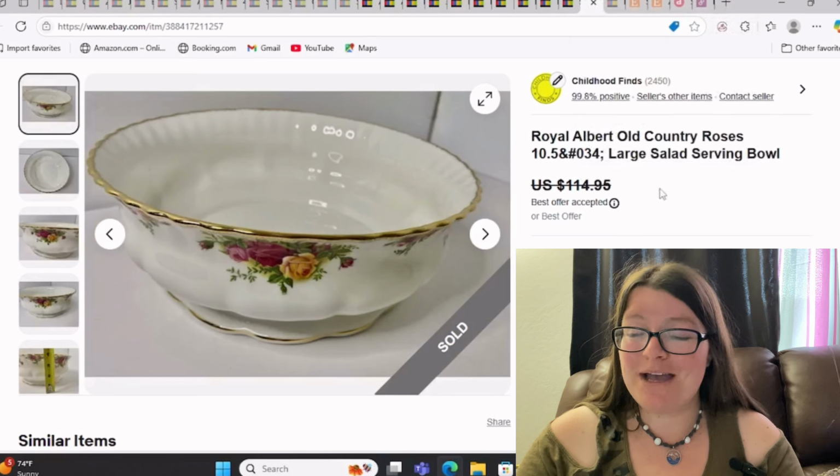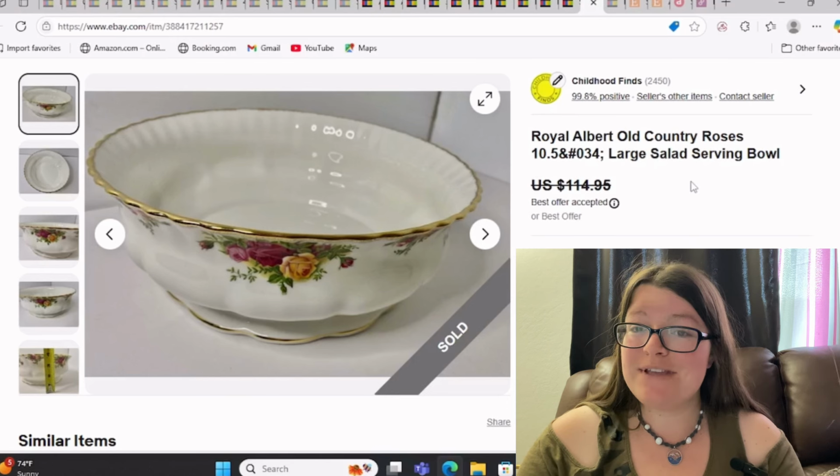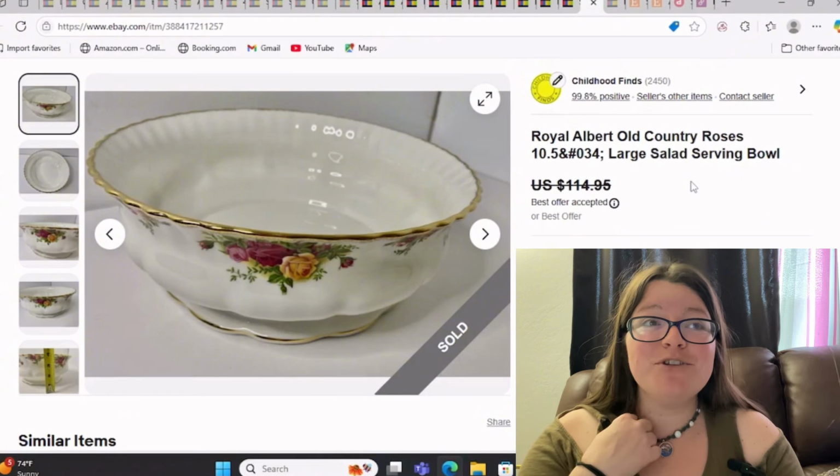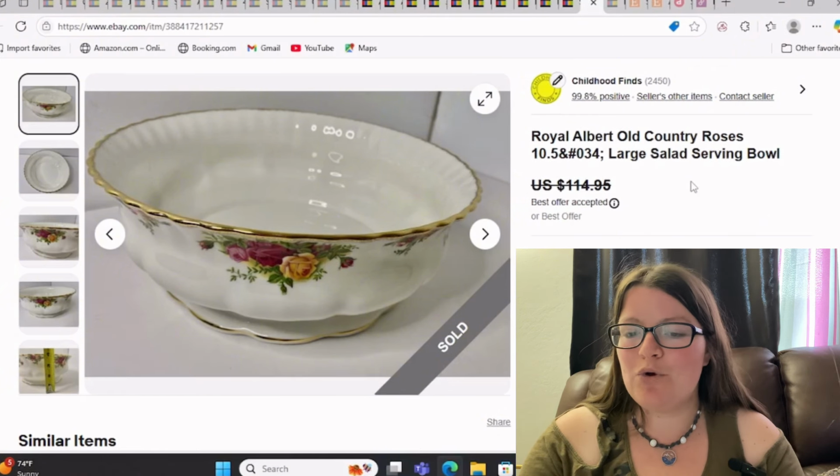And this is from my Old Country Roses pickup I made of all of the china. And this is the large salad serving bowl. And this sold for a best offer of $100. And my profit was $75.89. And I am just about to sell almost the rest of it on Marketplace to a local buyer that is really sweet and excited on Thursday.